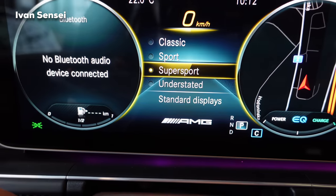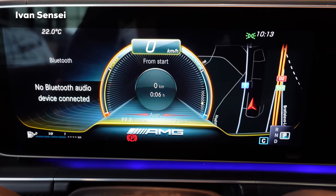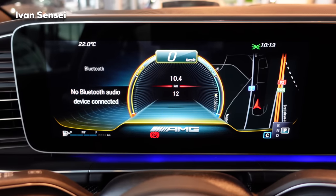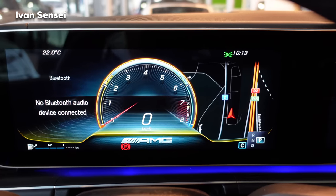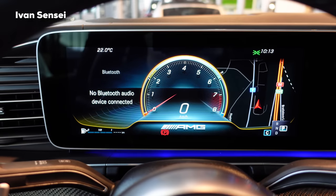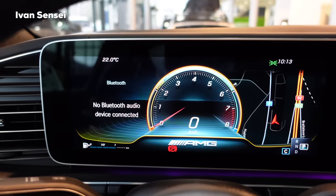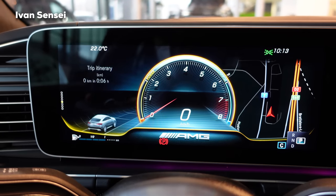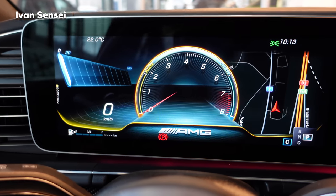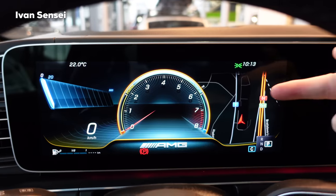And the Super Sport is altogether different. That was the one with the center dial, but you can also customize it. For example, my settings from the different Classic and Sport are also set here, so you can see the rev counter, and I have navigation here on this side. You can change it the same way, but it looks different. And if you drive, you can see the speed and revs building up on this side.